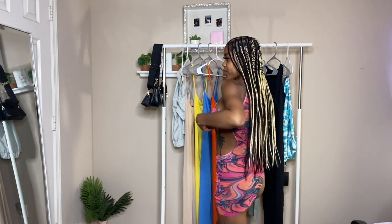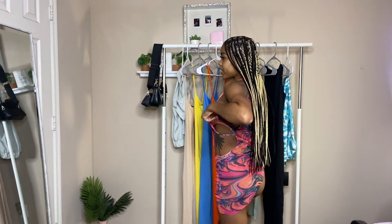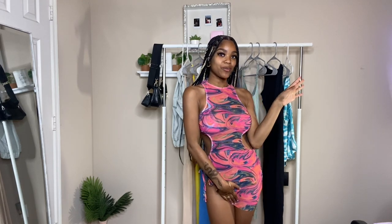And I didn't know it was asymmetrical. I'm trying to cover up my body parts. I didn't know it was asymmetrical, but I'm happy that it is because it is adorable. This is so cute and it goes so perfect with the swimsuit. And then I have this cutout right here, and then I got the tattoo, and it's giving body, okay? This is super cute and I cannot wait to wear this, y'all. We're having a beach day, so I'm definitely going to wear this on the beach.